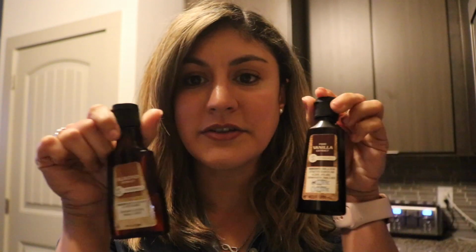Now what you'll need is a few simple ingredients. These are the chia seeds that I always get from Aldi, the organic Simple Nature brand that they carry. You're also gonna need 100% pure maple syrup, which I also get from Aldi. This is the vanilla extract and the almond extract, and also organic ground cinnamon. So just a few ingredients.